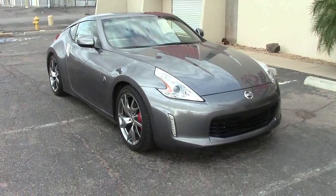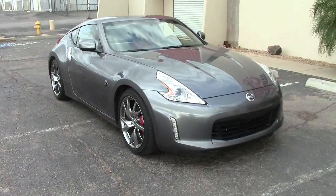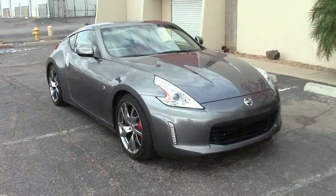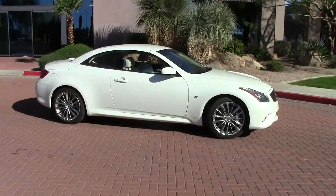Now, if you like the Z but can't own one because you need 4 seats instead of 2 and appreciate a more comfortable ride to boot, the Z's bigger brother, the Infiniti Q60, is available for a bit more money, and we'll be looking at that vehicle next.